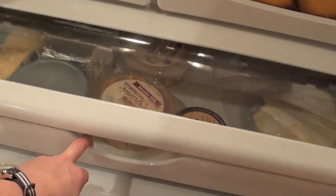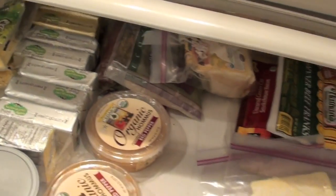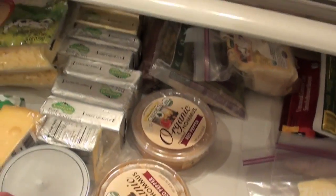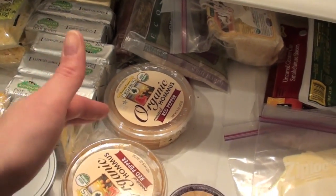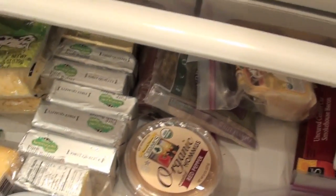Now this drawer, I really like this feature of the refrigerator. This is probably my favorite part because this drawer is deceptively large. I mean, it looks really small, but I can fit probably like three times as much stuff in here as possible. And that comes in really handy at Thanksgiving, where I'll move down all my normal everyday food to make room for the Thanksgiving stuff. But this is what it looks like on a day-to-day basis.